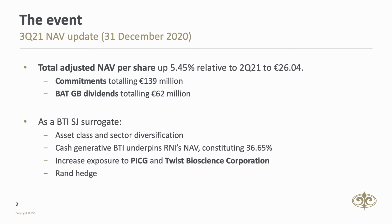We then further looked at Reinet's ability as a surrogate for BTI. Reinet offers great asset class and sector diversification. It is underpinned by great cash generative assets, particularly that of BATS, which constitutes 36.65% of the underlying net asset value of Reinet. It also offers greater exposure to the Pension Insurance Corporation Group, as well as the other listed investment, Twist Bioscience Corporation in the United States, which has performed significantly well since their investment. Further, Reinet offers a great investment as a rand hedge, given that all, or the majority, of the investments sit offshore in a hard currency.